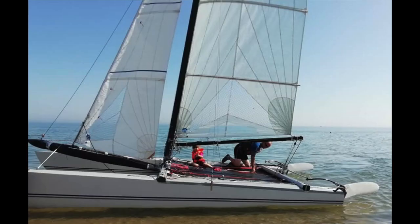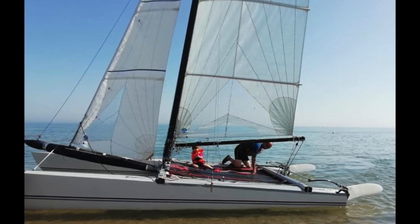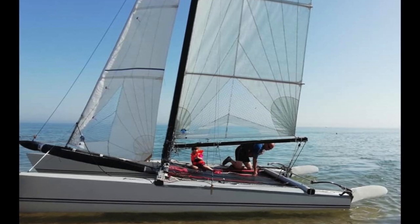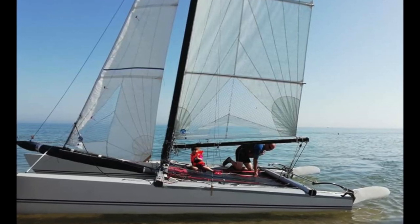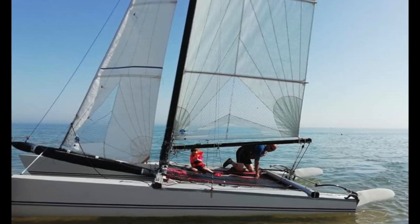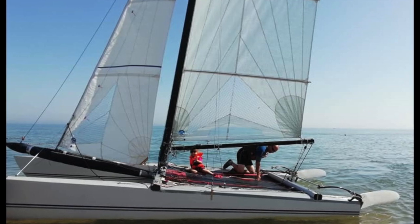And then Matt also has a Tornado, and here we can see Matt sailing with his daughter, because Milo's too old for the Tornado, so he sails with his daughter Mia, who is 4, on the Tornado. All going on the east coast of England. Perhaps these young sailors are why the catamaran sailors from the east coast of England are a dominating force.